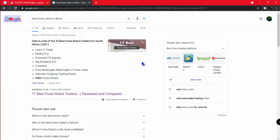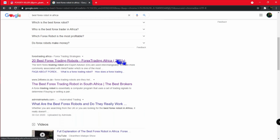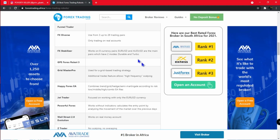So with just one Google search, we are able to see what the best robots in Africa are. So if we click on the SA Shares website, you can see the list over here that they have chosen, and nowhere on this list is any of Ghatti's robots. So what you're thinking is that might just be one website that hasn't chosen his robot to be on theirs. So I have gone through other websites, and on none of these lists are any of Ghatti's robots.